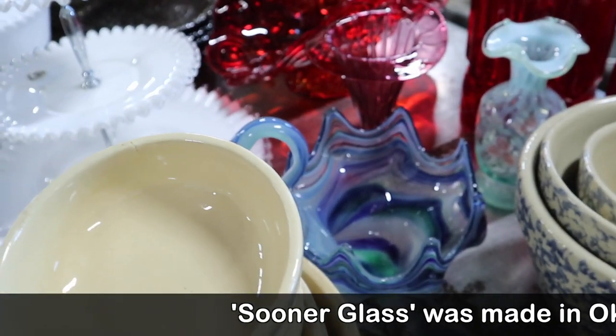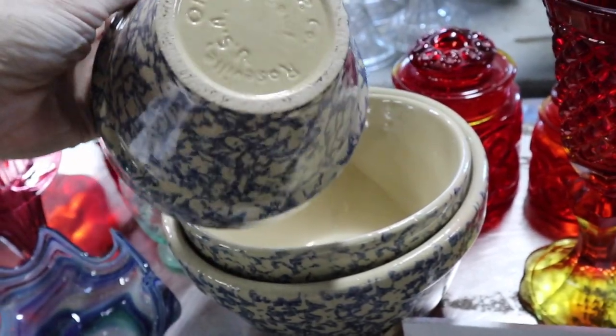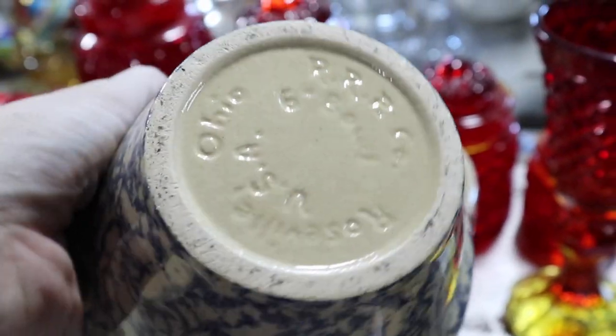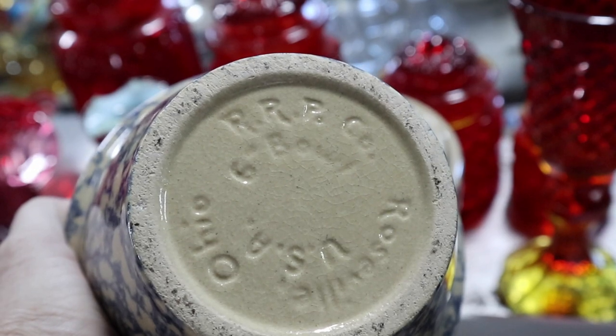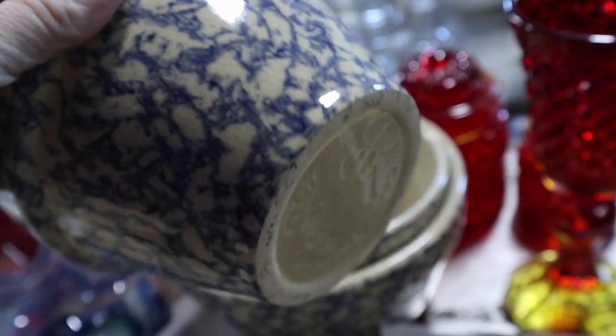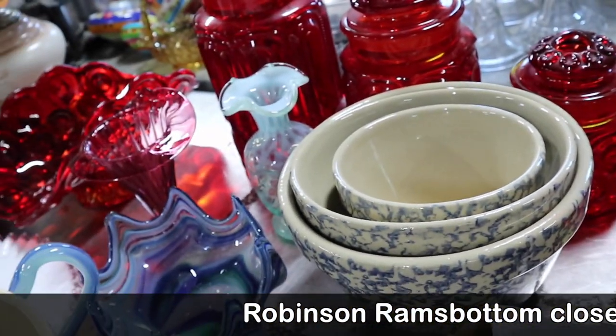Piece of Sooner glass there. These blue spatter crocks are nice. They're Roseville, but it's not Roseville like most people think of. It's RRP Company, which is Robinson Ramsbottom Pottery. They were actually based in Roseville, Ohio. Roseville Pottery, strangely enough, was not made in Roseville, Ohio.